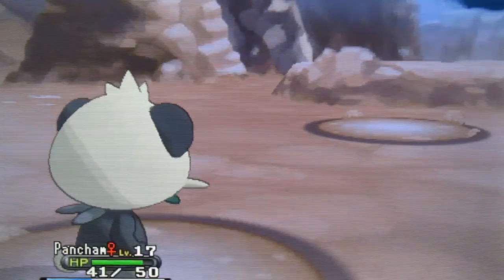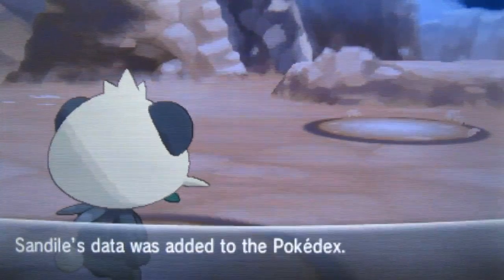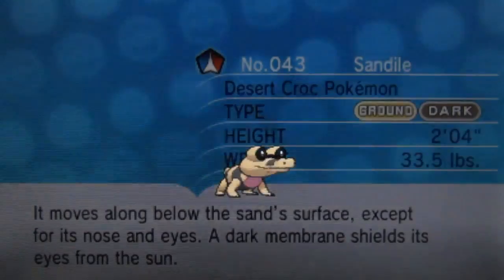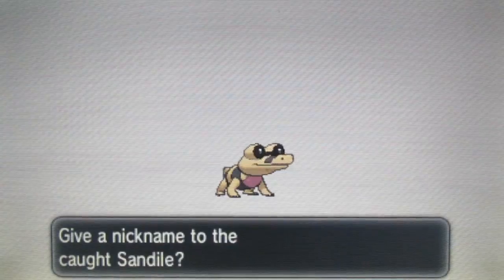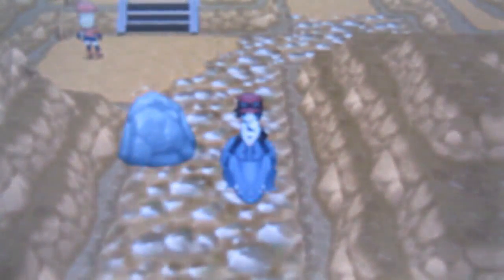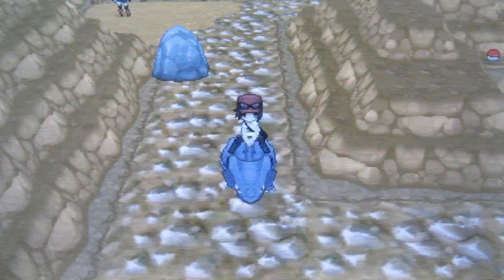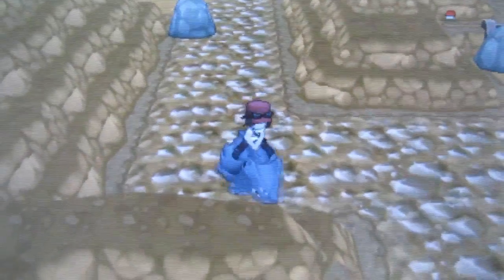And then we can use Sandile's Evolve Pancham in 13 levels. I might level up Pancham a bit more than the others. I don't know. Is there a gym that we need? I don't know. No, get out of here, Sandile. Alright. But if it's a pure dark type that I need, I'll have to get another one. But if I can use Sandile, just let me know in the comments down below. That will really help out.